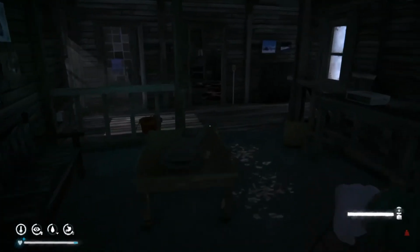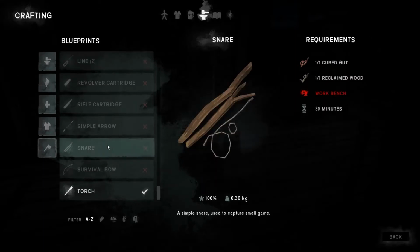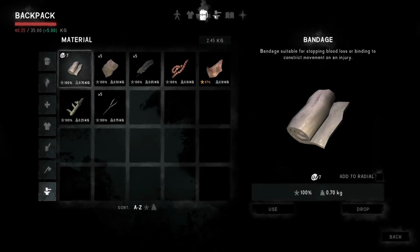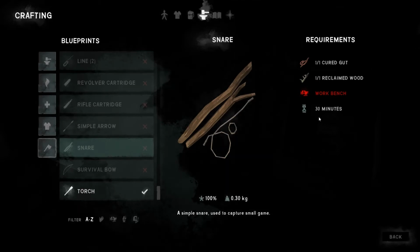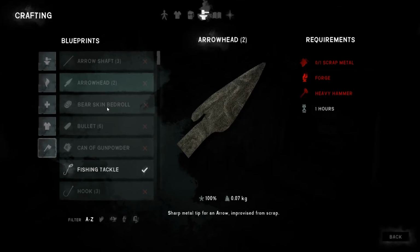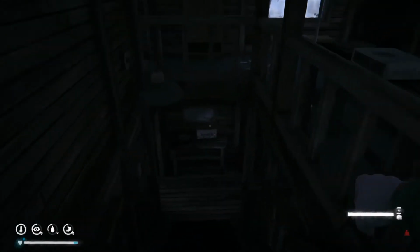Let's see if we can make a snare. What does it take? Go to snare. Need a workbench, so I just need to go down to the workbench, that's all. Do I need quality tools? I do. Alright, basic tools probably. Say so. Alright, well, let's give it a shot downstairs.